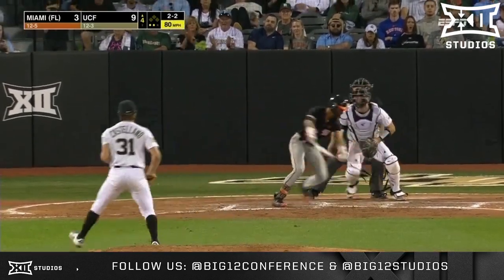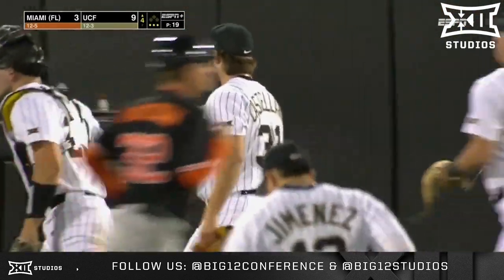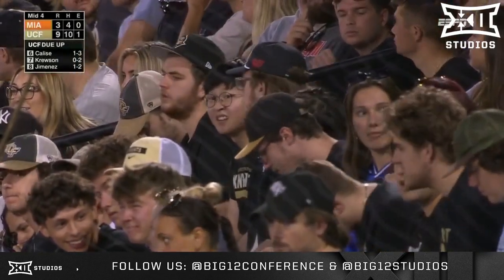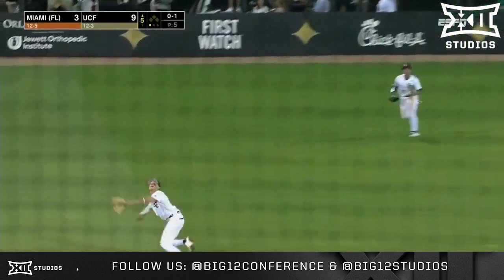And 1 pitch away from escaping the 4th. And he strikes out the last 2 hitters. No one better for UCF in those high leverage situations. And left-hander Dom Castellano. Take a guess at how many players Miami's had drafted all time.